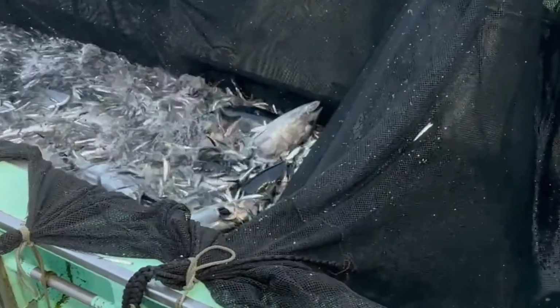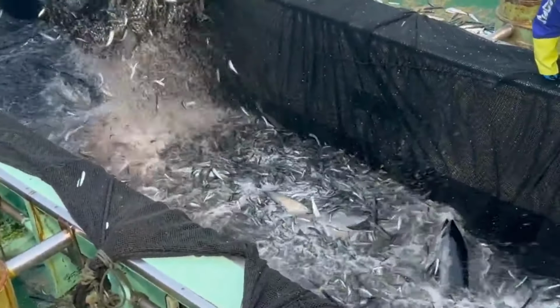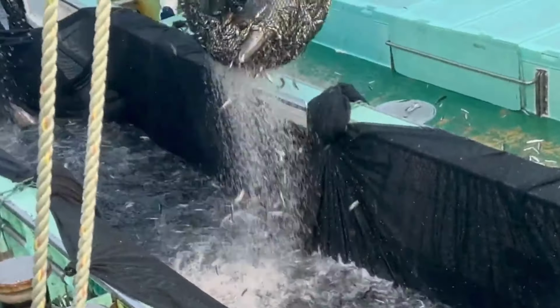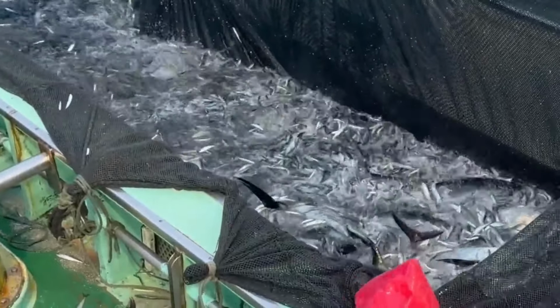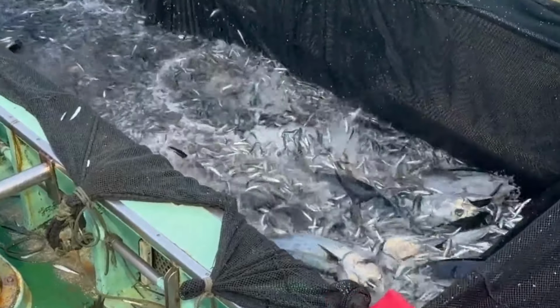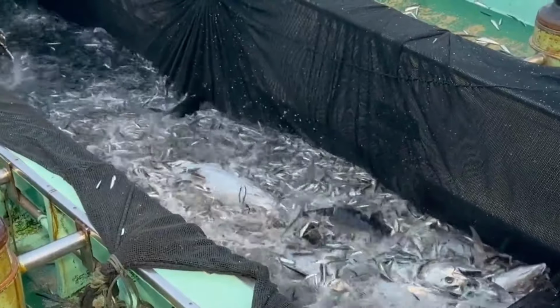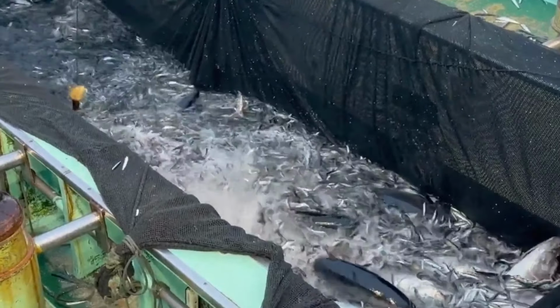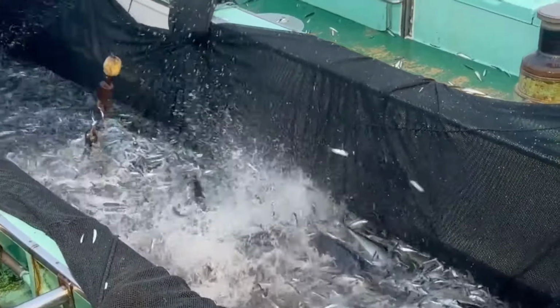Another interesting aspect is the emergence of fishing models combined with tourism. Many fishermen have expanded their activities by organizing tuna fishing experience tours. This not only creates additional income, but also helps tourists better understand the profession of fishermen and the importance of protecting the marine environment. Finally, in the context of globalization, branding for tuna products is also becoming increasingly important.